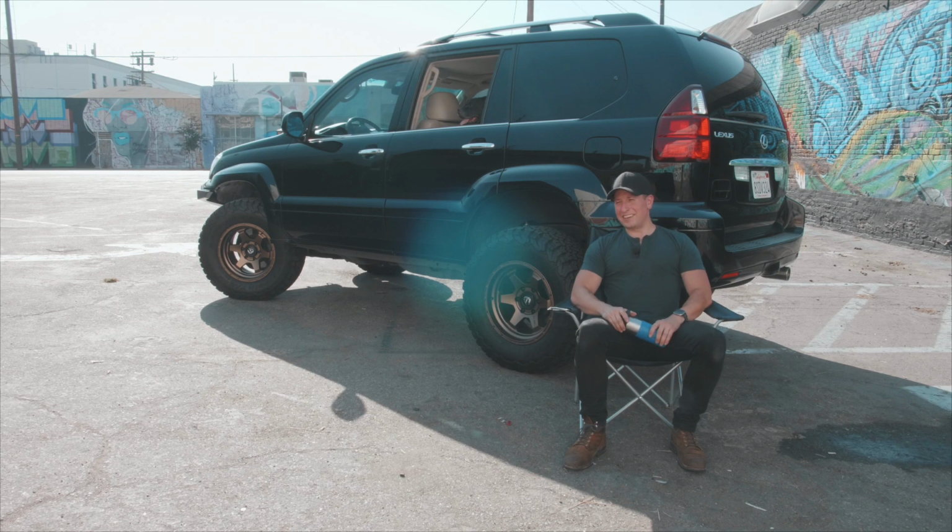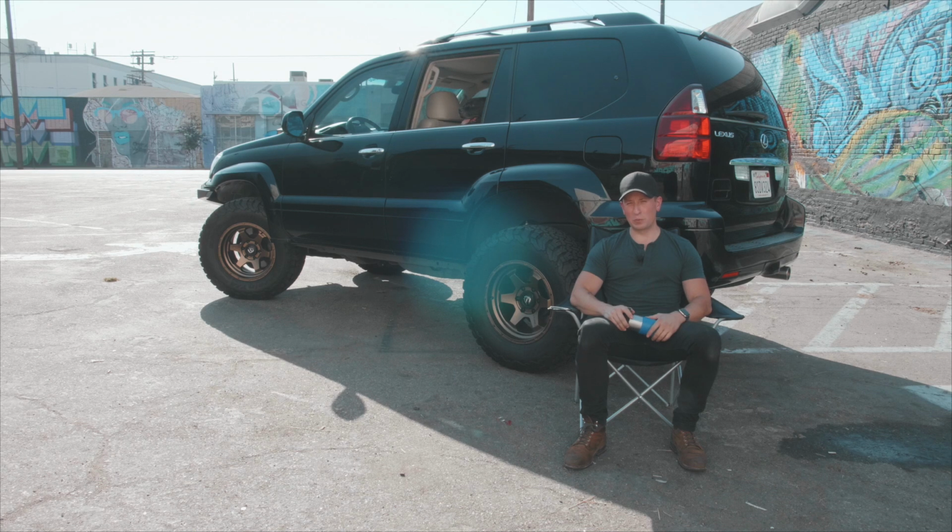Favorite part of the GX? Oh man, it's generally its personality. At its core, it's a Land Cruiser, super reliable, extremely capable off-road, and it's got a lot of guts, like me.